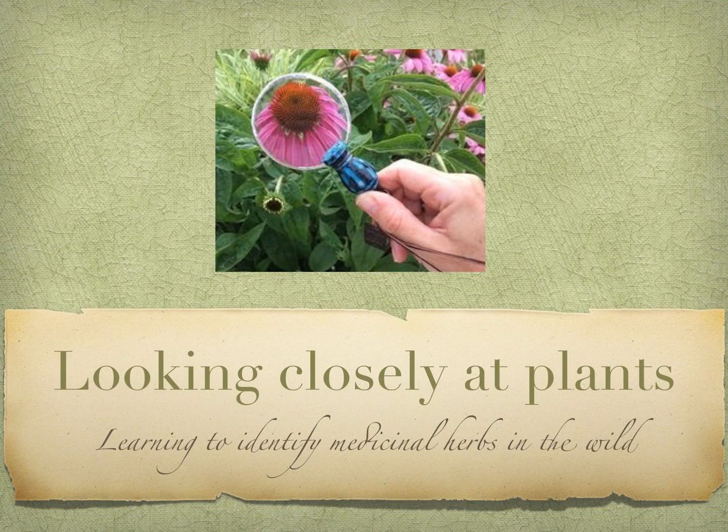So the main reason we study botany is to look closely at plants, learn to identify medicinal plants in the wild. So we're going to look really closely and observe plants carefully so that we can learn to identify and recognize medicinal plants in the wild, but also for safety. So we need to know that we can accurately identify plants so that we can be sure that we're using the right plants.